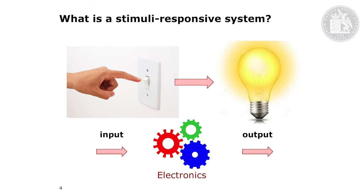Another example would be turning on a light. All we do is press the button, and of course, then the switch does move. But as a consequence, on the other side of the room, the light turns on. And in this case, there's some electronics in the background, and an electrical process converting the input to the output.